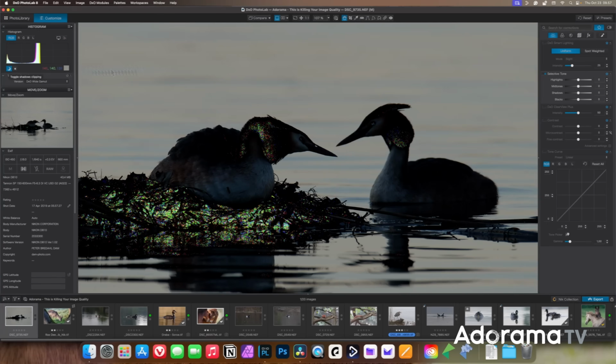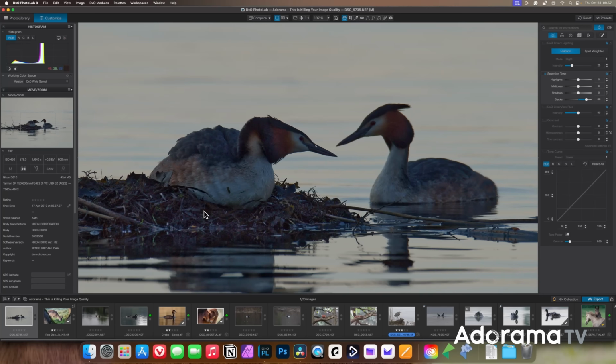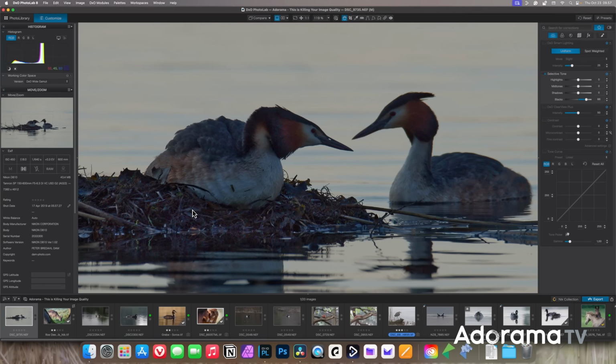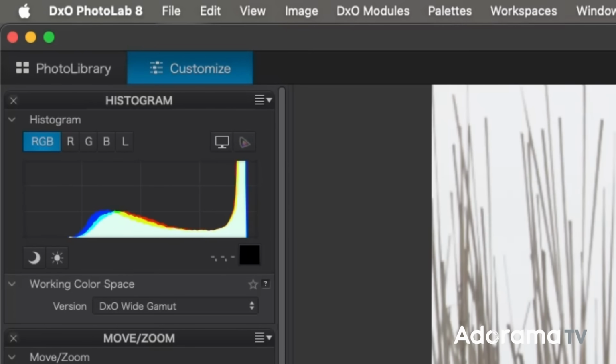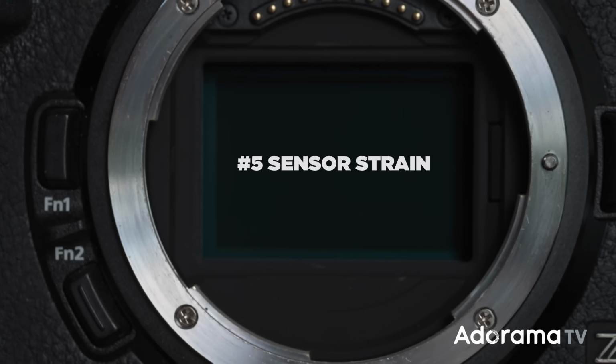Another mistake is to shoot a little bit too dark, like underexposing your images, and then you're forced to lift or increase the shadows in post-processing. And this introduces significant noise. If you instead shoot too bright, like overexposing, you blow out the details in the highlights, and you can't really recover those. So aim to get your exposure correct in the camera.